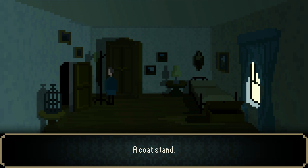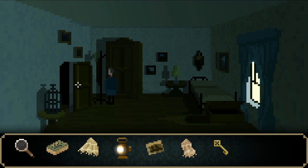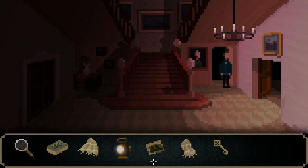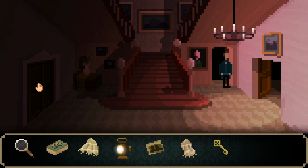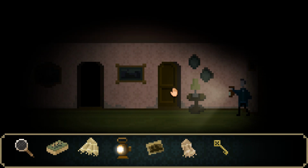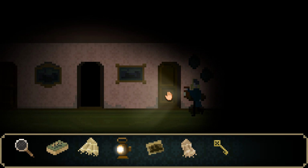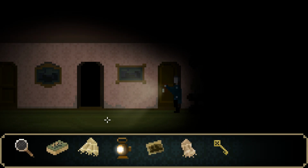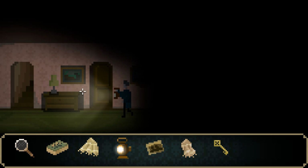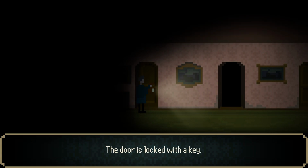A coat stand. Thought we could take the hat or something, I don't know. Who locked this door? No. It's locked. Hmm. Why is it so dark in here? Wait. Could this be? No. Won't open. Still. Something is going on here. Door is closed with a key.